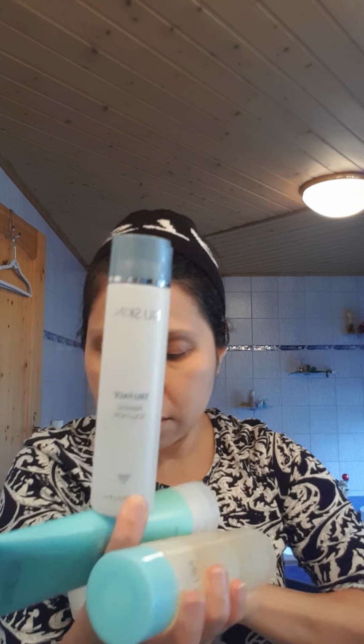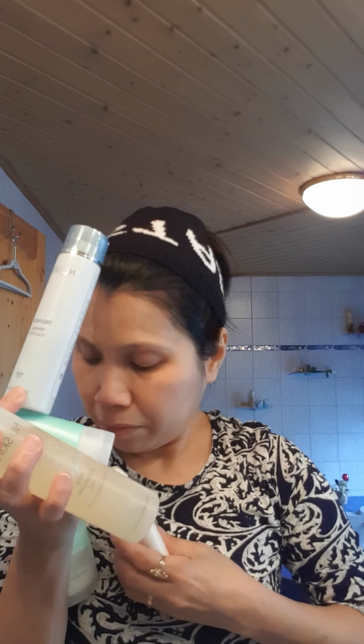Pure Cleansing Gel, Creamy Hydrating Mask, and after this one, nagtutoner po ako, this one, and lastly, this one. Ito lang ginagamit ko now. So, ganun na kaganda yung skin ko. Ganun na siya kalinis, ka-refreshing. Ito lang talaga ang ginagamit ko. Hindi masyadong marami, di ba? And you can use it for a longer period of time kasi ang tipid niya.